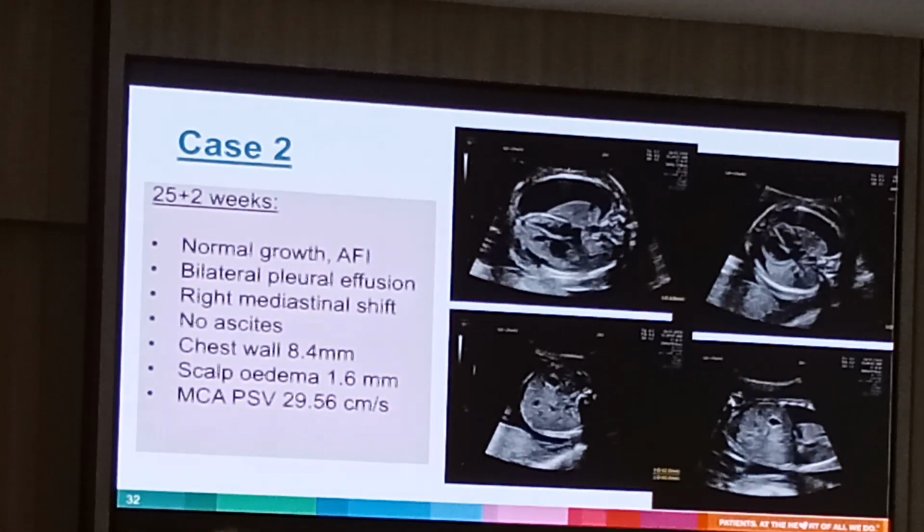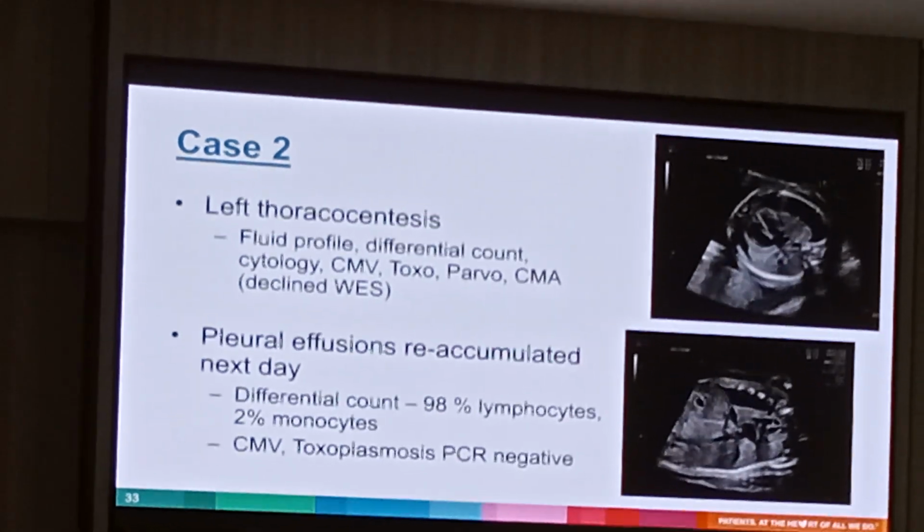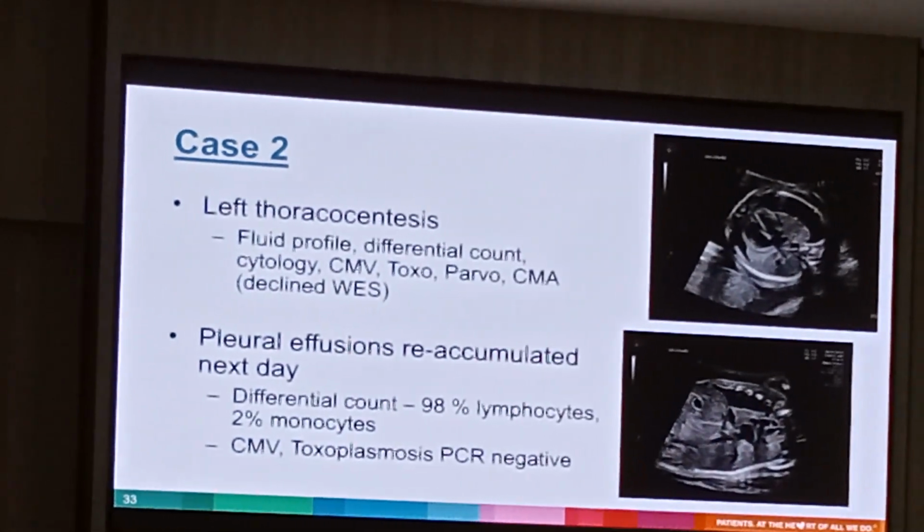So the fetus was normally grown, the AFI was normal, there was presence of bilateral pleural effusions, the right mediastinal shift, there was no ascites, but the chest wall appeared thickened, 8.4 millimeters with minimal scalp edema. The MCA-PSV was normal. She underwent the left thoracocentesis, and the sample was sent for fluid profile, differential count, cytology, CMV, toxo, and parvo screen, as well as chromosomal microarray. She declined LUES.